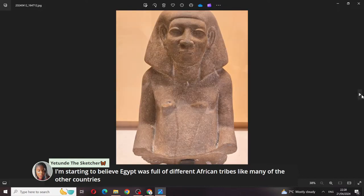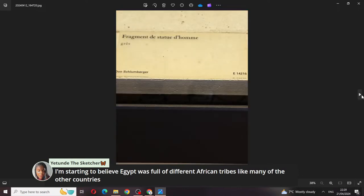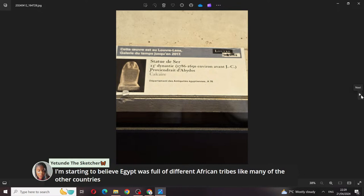Just amazing, some of these statues. This is a fragment statue of a man. That's all it says. Statue of Sir. I believe this statue here I put in a video recently. My blue one, I think, is at the start. So that's quite nice to see that.